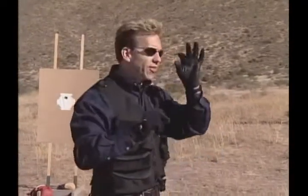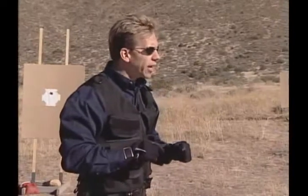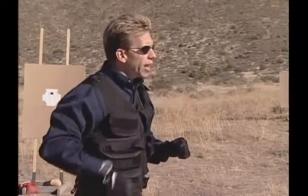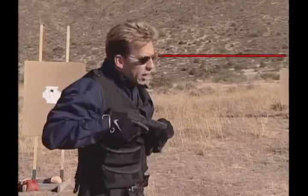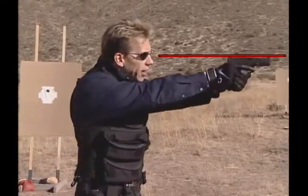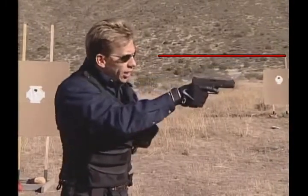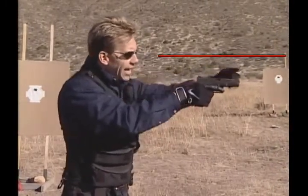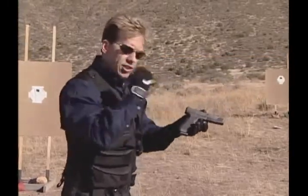Okay, so now that I've got that laser beam coming out of my eyes directly to the target I want to hit, in turn what I'm going to do now is bring the pistol sights up to my line of sight, okay? And I'm going to intersect these two sights with my laser beam that goes to the target. And I'm going to do that repetitiously over and over again.